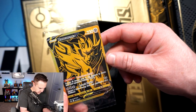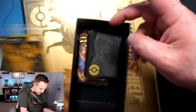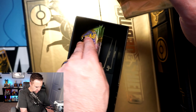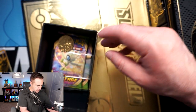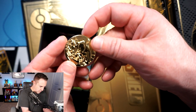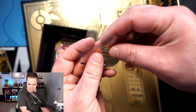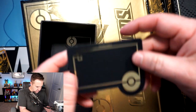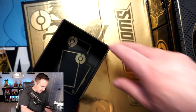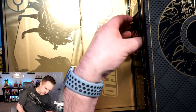Here's my Zamazenta promo that is horribly off-centered left to right, which is super disappointing. We'll check that here in a minute. Got your sleeves. This has my Vivid Voltage packs in it. Okay, so here's my Zamazenta sleeves. Kind of cool. Get this metal Zamazenta coin, which is pretty sweet, which actually fell out of this plastic, I believe, which is okay. Here are our four Vivid Voltage packs that come with it, so we'll have to see where everything else is. Some cool deck divider things, so we'll keep that in there like that. I'll probably keep this coin in here, put this back in this box. Let's see what's in the middle here.